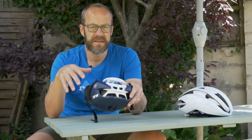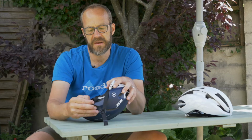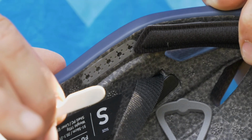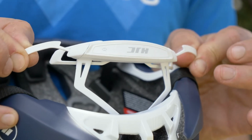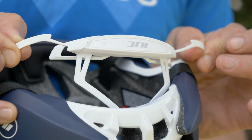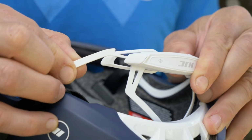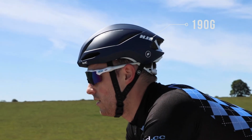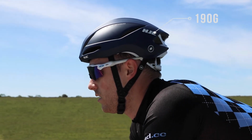Like the cheaper lids, the cradle is adjustable for length, but in this instance you have 5 positions along the side of the helmet you can use, and plenty of height adjustment at the back too. There's no rear dial though, so this rear cradle is sprung, so you can adjust the fit here, and then the fit here will adjust according to your position on the bike. The Furion 2 is a very light helmet too, the lightest of all of these 4. It's a shade under 200 grams.